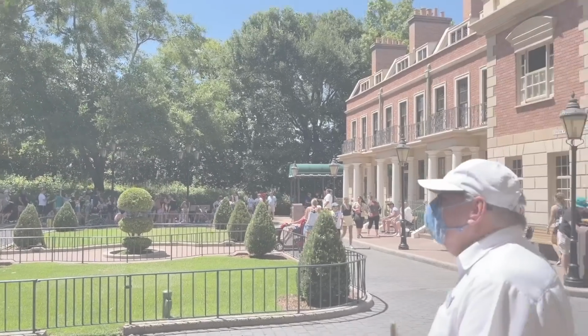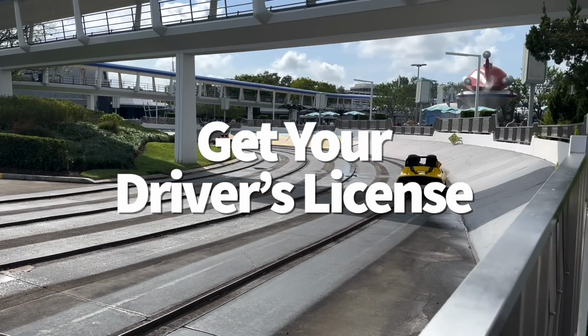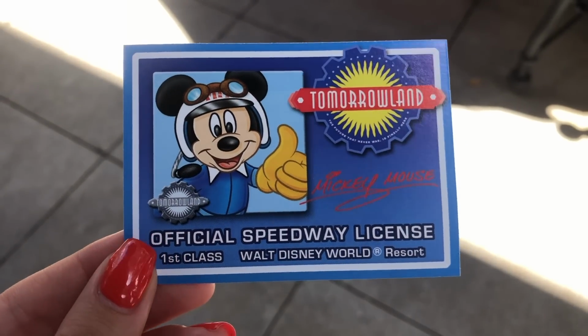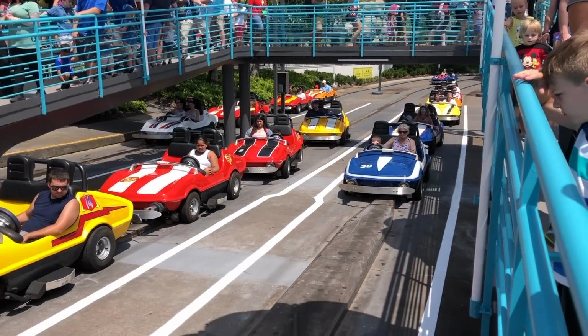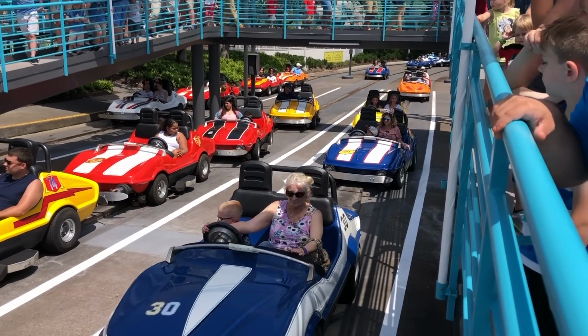Now, before or after you get behind the wheel at Tomorrowland Speedway in Magic Kingdom, you might want to become a registered Tomorrowland driver. And that means you're going to need a license. But the best part about the Magic Kingdom licenses you can purchase here is that you can get them at any age. No driver's ed courses necessary. Don't worry about the points.